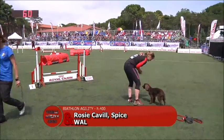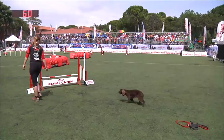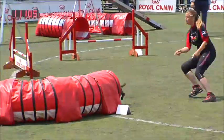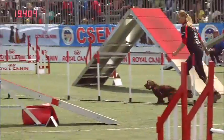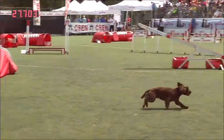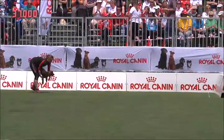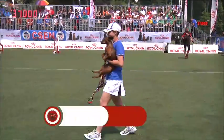Trying hard not to have any voices for the ride home. They are the Welsh contingent cheering on Rosie Cavill, about to take the start with her field spaniel. This is Spice. 37 flat, the time for Rosie Cavill and Spice. The fastest time so far from Northern Ireland, 36.75.